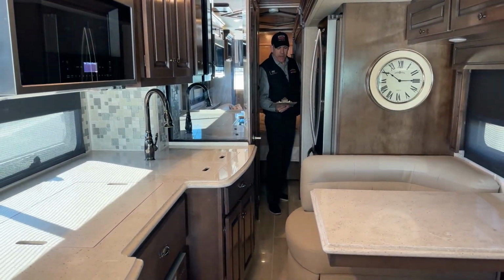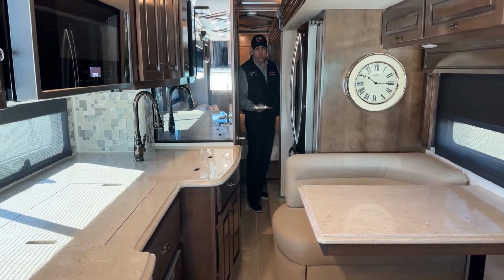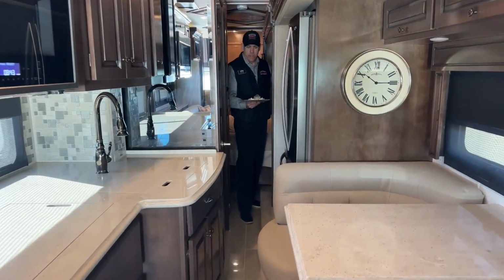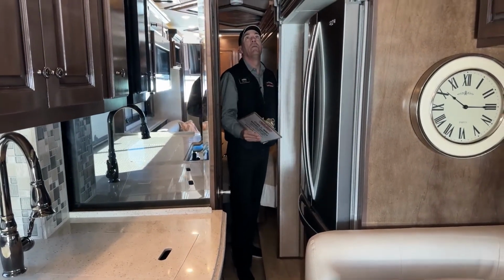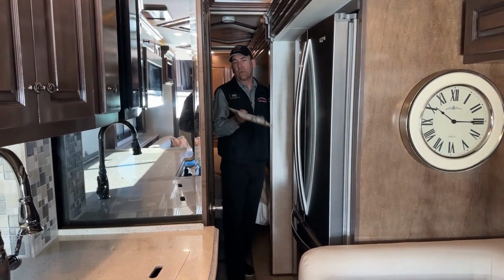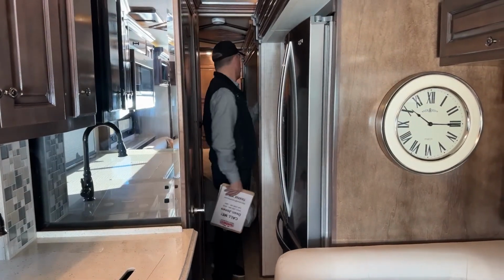As we talk about that, let's talk about the dimensions on this coach. The length on this coach is 43 foot 9 inches. The width is 8 foot 6 inches. And the height is 13 foot 1 inch. The interior height in here is 6 foot 11 inches, real tall in here. The wheelbase, for those that are gonna ask, is 288 inches. I didn't have that last time, so I made sure I wrote that down this time.